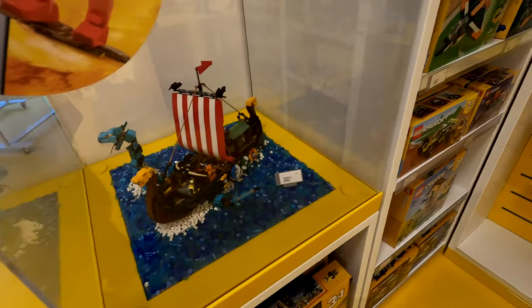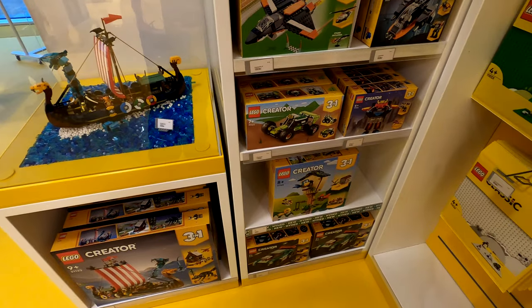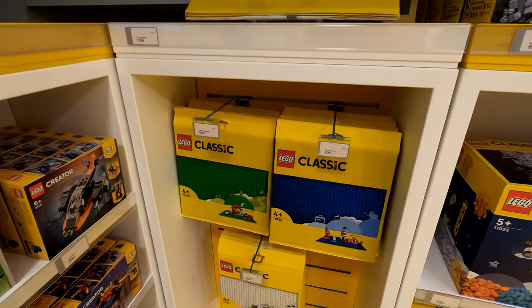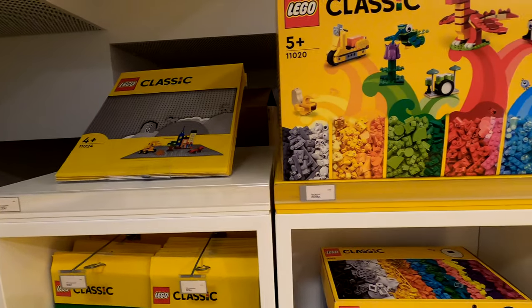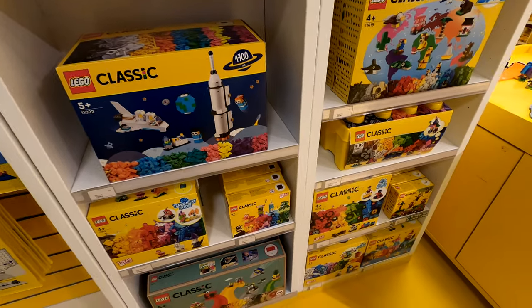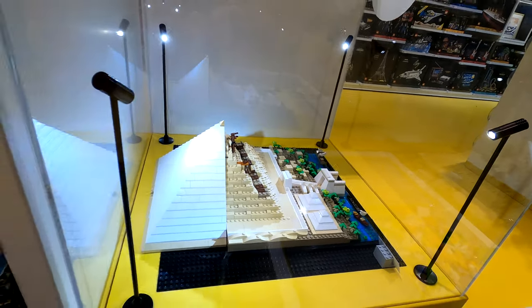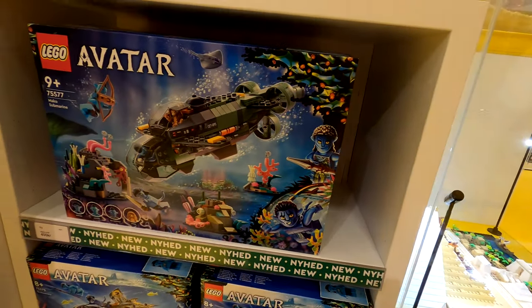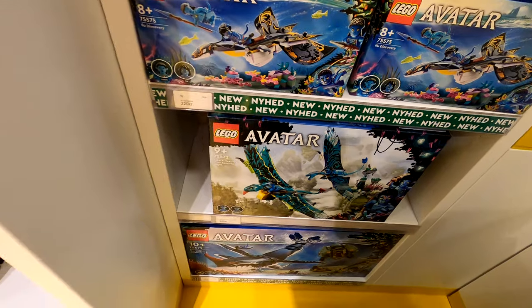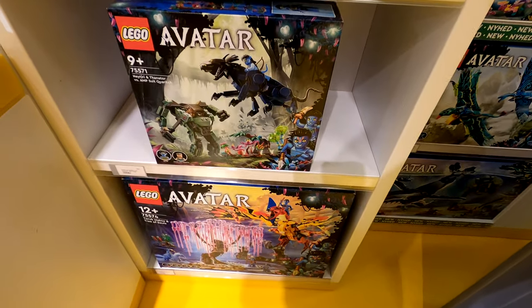Now we come round, you've got all the 3-in-1 Creator sets. They link into the Lego Classic. And then as we come round, that then links into just the normal Lego brick boxes as well. So all of this is kind of close to the till. This is still in the same section as what it was last year, but it's really easy to grab and you can just walk to the till itself. But we will ping back over to the other side and we'll have what I do believe is all of the new Avatar sets. So if you are a massive Avatar fan, they have a lot in stock. Like I said, they've got multiple sets, multiple boxes.